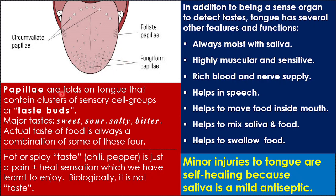Now, what are papillae? Papillae are folds on the tongue. They contain clusters of sensory cell groups called taste buds. Taste buds are groups of cells, and a bundle of taste buds is present in the fold called papillae. The major tastes are sweet, sour, salty, and bitter.